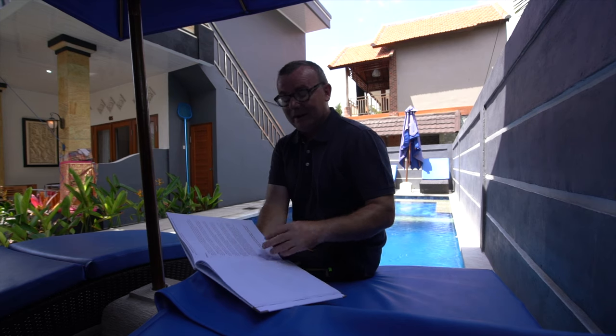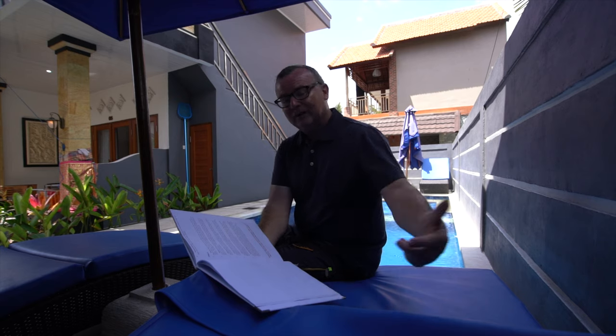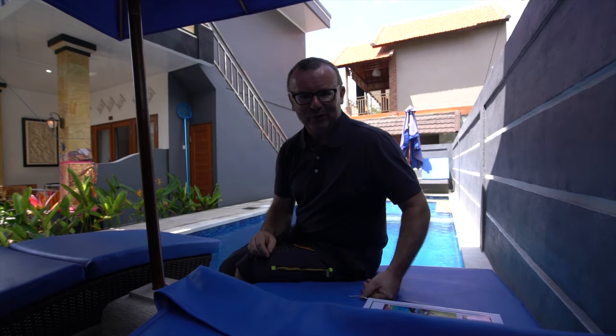Then there is the bridge, which I mentioned before, that connects Nusa Lembongan to a much smaller island between Nusa Penida and Nusa Lembongan. You can take the bike over there and go and have a look around and see what's there as well. That does seem a lot to do in one day, but let's see how much we can show you.